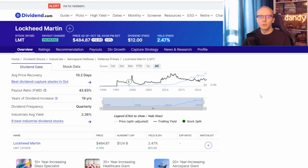So the first metric that we are comparing is the dividend yield. It is calculated by taking the annual dividend per share and dividing it by the share price. Lockheed Martin is paying an annual dividend of $12 per share, so at a stock price of $484.87, we here have a dividend yield of 2.47%.